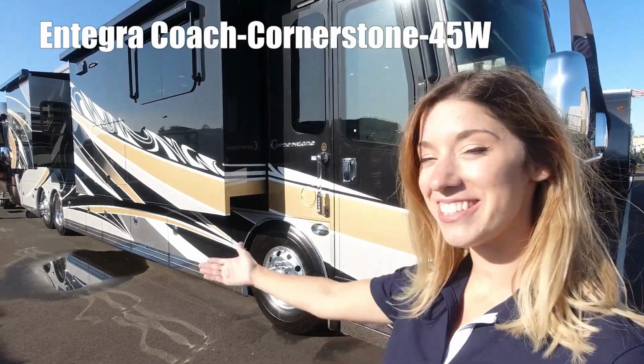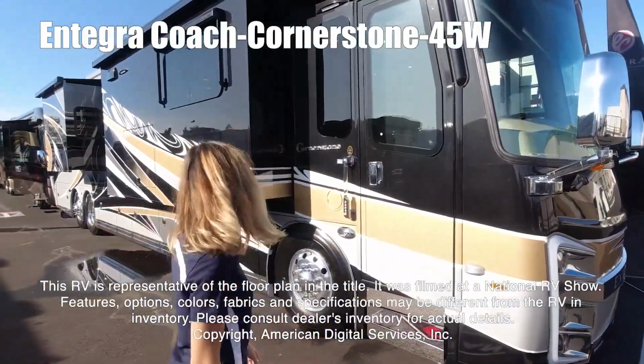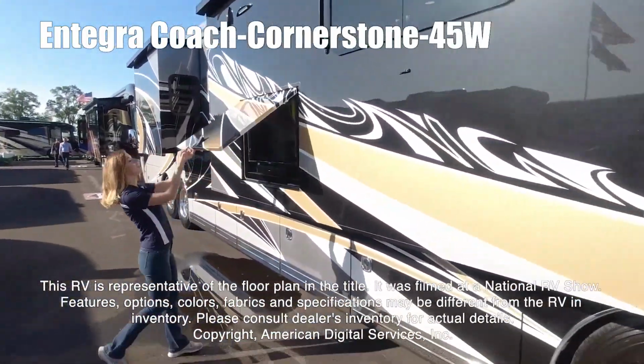Hi, I'm Emily, and this is the Entegra Cornerstone 45W. This RV is representative of the floor plan made by this manufacturer. It was shot at a national RV show.